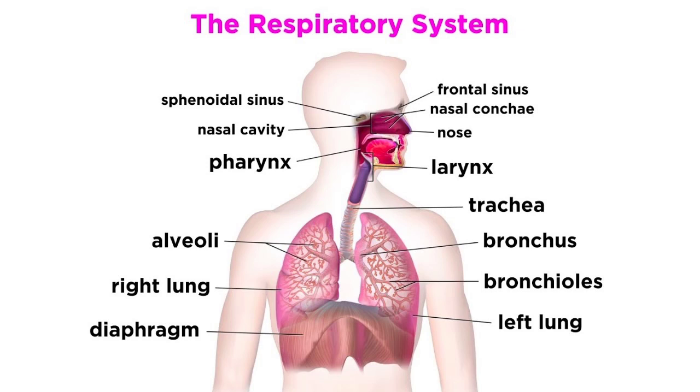The respiratory system consists of organs like the nasal cavity, which includes the nose, the nasal conchae, the frontal sinus, and the sphenoidal sinus. It also includes the pharynx, the larynx, the trachea, bronchus, bronchioles, left and right lungs, and the diaphragm. And most importantly, the alveoli, where exchange of gases takes place.